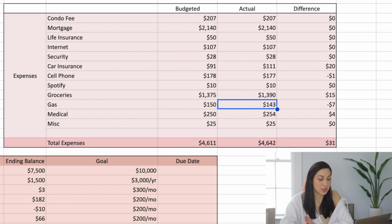Next, for gas, we spent $143 on a budget of $150, so that's been going okay for us. And then for medical, we had budgeted $250 and spent $254, so that was fine. And then miscellaneous, we spent the $25 miscellaneous.